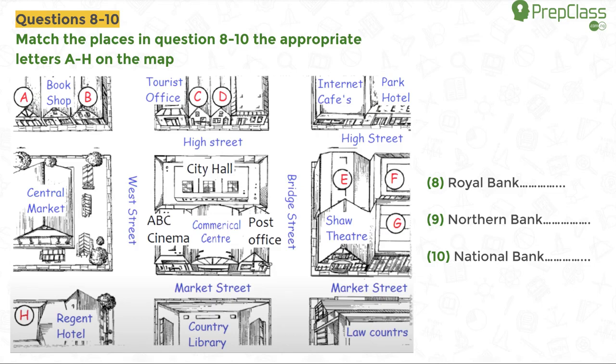For that one, you turn right as you come out of the centre and go along Market Street until you come to the junction with West Street. There you turn right again and carry on up as far as the next junction, where you take a left. You'll see the bank from there. It's the third building on the right. Fine. And the last one, the National Bank?